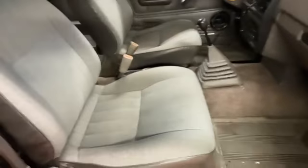This is kind of the tour of it. You can see I keep it pretty clean. Look at this interior. 200,000 miles, and look how nice the seats are. Nissan makes good stuff. Look at the dash. The dash is not cracked.